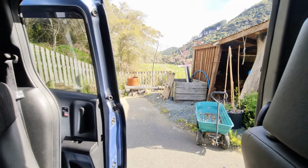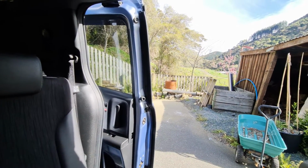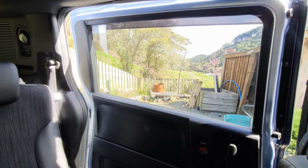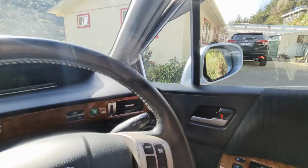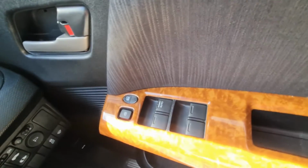There we go. Locked into place, going nowhere. Close it. Unlocked. Some people will say that was something else to go wrong, but I quite like it.